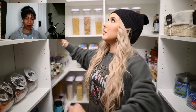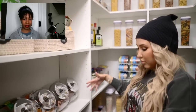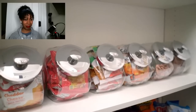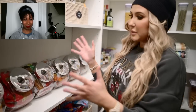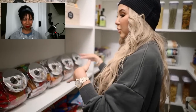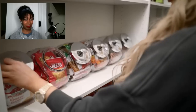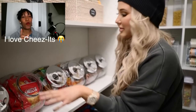So let's get into the meat and potatoes of the actual pantry. Right here is the snack section. We have these 6 containers right here filled with absolute glory. It has been a long time to figure out what snacks to put in here. So all different snacks in each one. We have combos. We have Cheez-Its. Only cheddar jack and then the white cheddar, because the original Cheez-Its are so lame, like they're booty. No one does that.